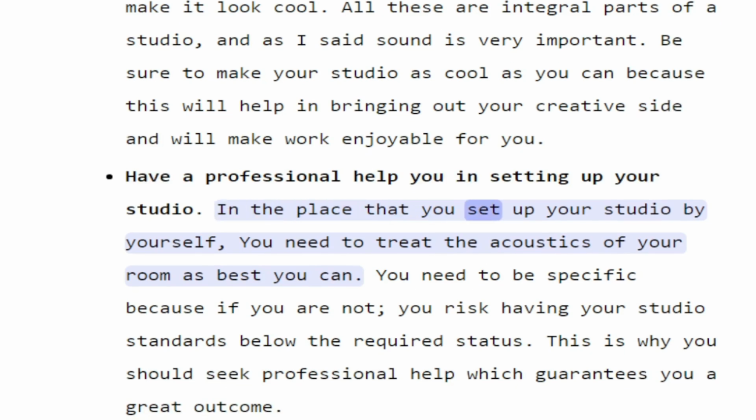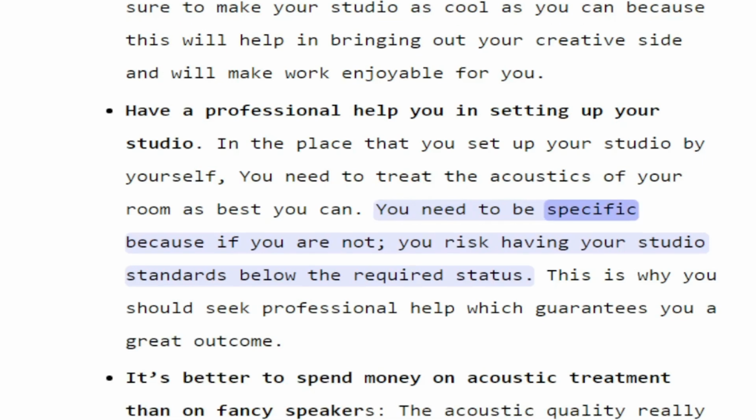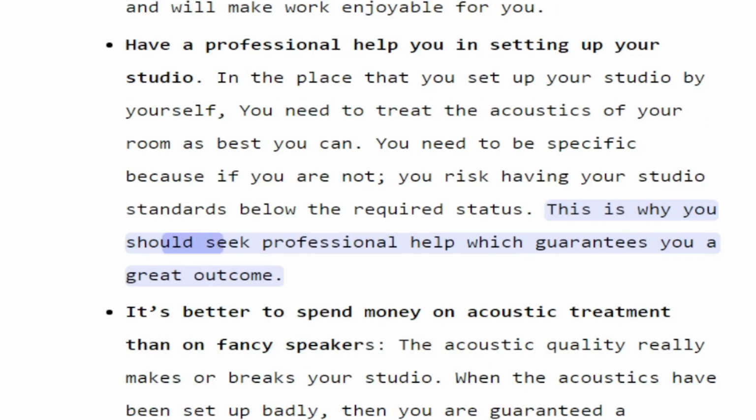In the place that you set up your studio by yourself, you need to treat the acoustics of your room as best you can. You need to be specific, because if you are not, you risk having your studio standards below the required status. This is why you should seek professional help, which guarantees you a great outcome.